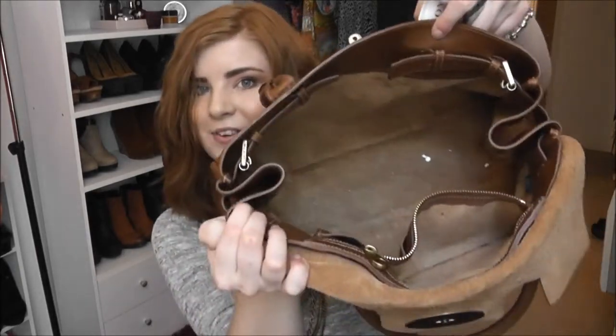So yeah, that is everything in my bag apart from, I don't know, random crumbs or something.